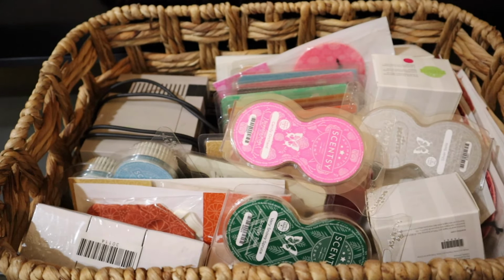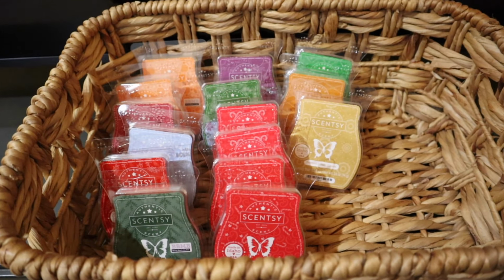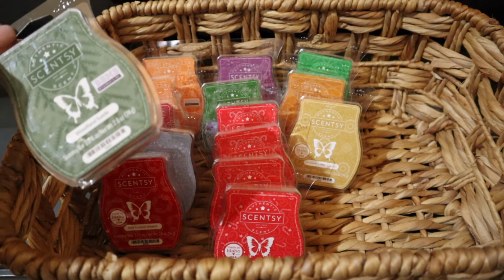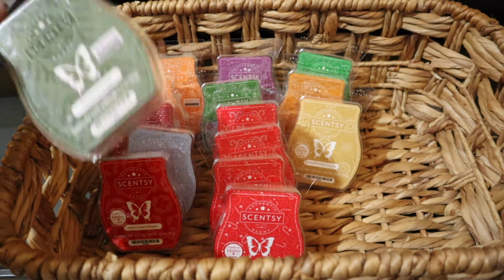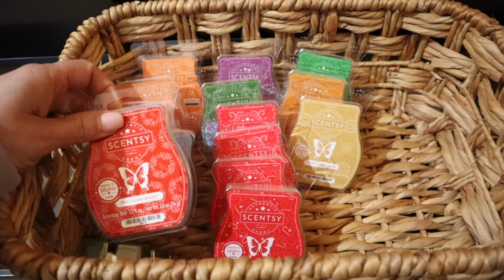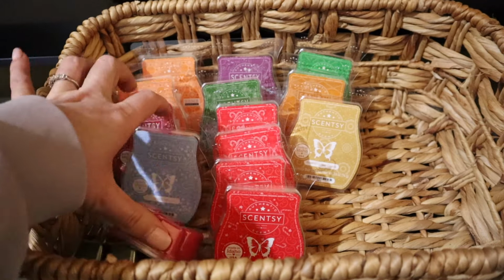But that is what is in this basket over here. We're down to the last 3 baskets. This one here features what is left over from this past holiday season. So what I have in here is like Woodland Suede. This was obviously a Bring Back My Bar here. I've got Red Currant Wreath.